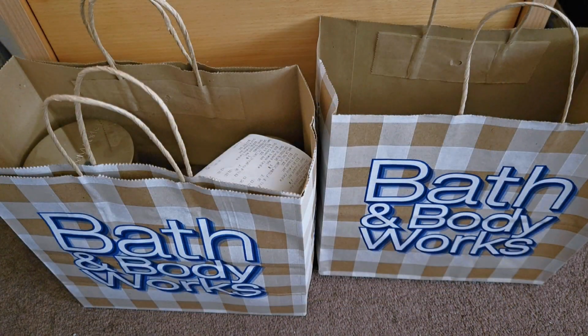Okay, this was a separate deal and a separate transaction, but I had to go to Bath & Body Works to pick up a buy online, pick up in store order. I want to say this was a time where candles were $14.95 and there was an additional 20% off coupon.